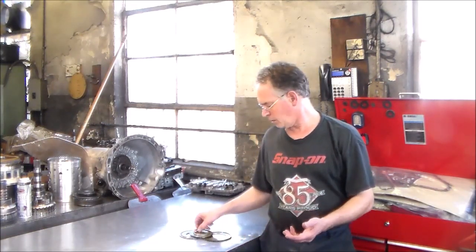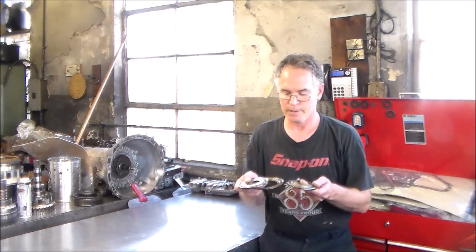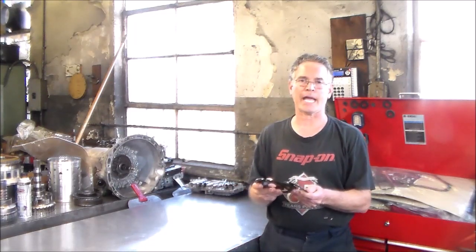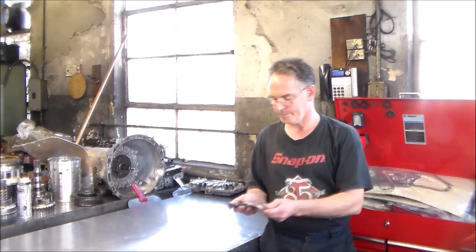So I'm looking at these pistons, which are here. These are the old ones. The transmission is built already, and I actually got them separate. I said, these things look exactly like the RE5R05A pistons.